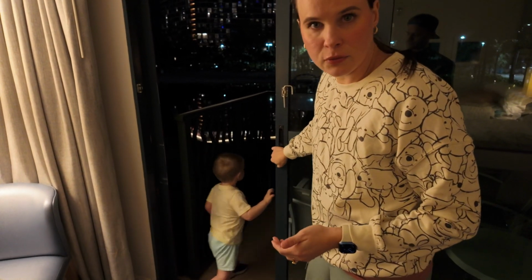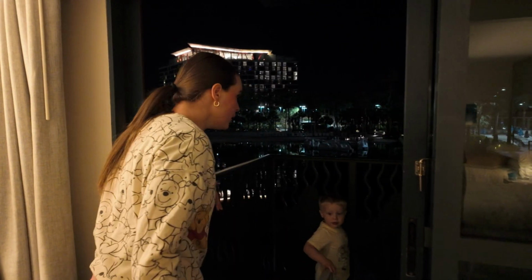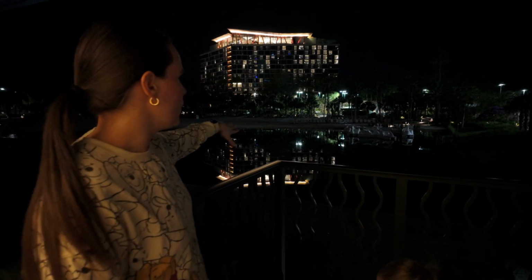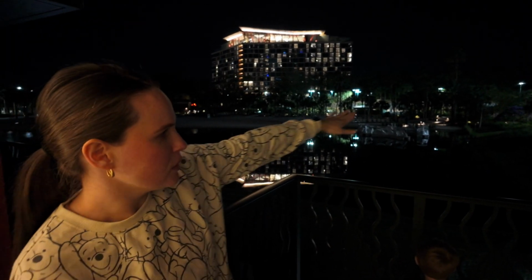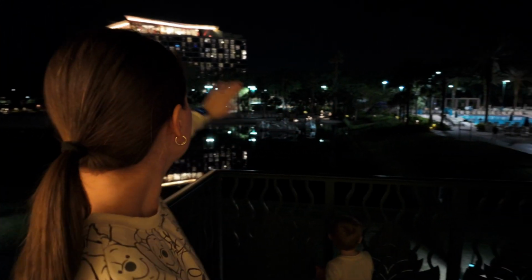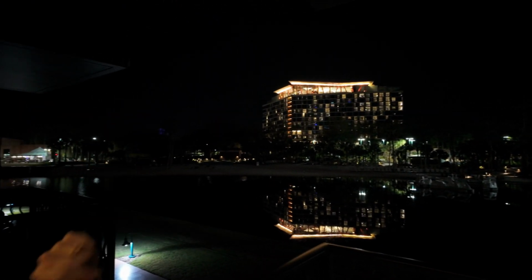We are on the second floor, so we're one floor below the lobby. But look at it. We actually have a view out of a little bit of water. It's kind of dark right now. We'll show it when it's daylight. We've got the Swan boats over here, a pool over here. The Swan Reserve is directly across from us. And right behind the Swan Reserve is actually the Tower of Terror. We can see it right over in the distance.